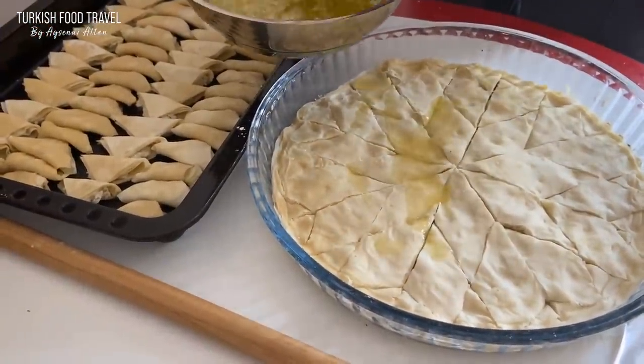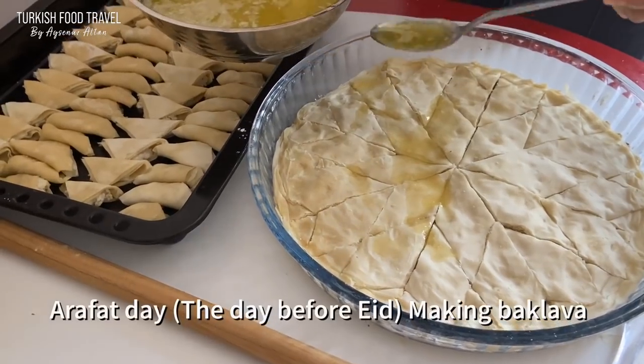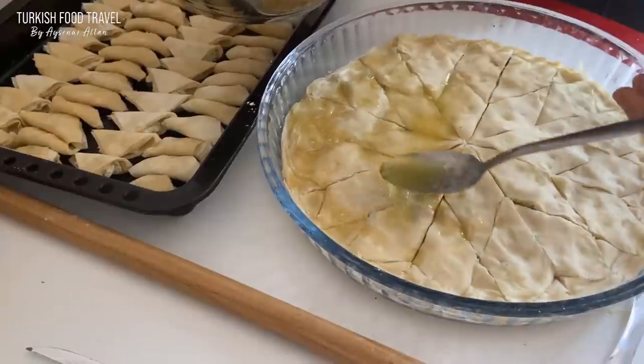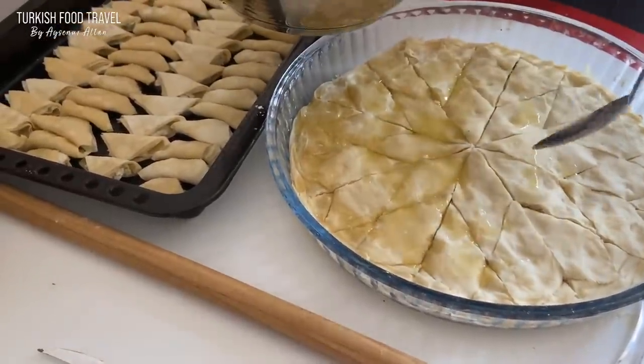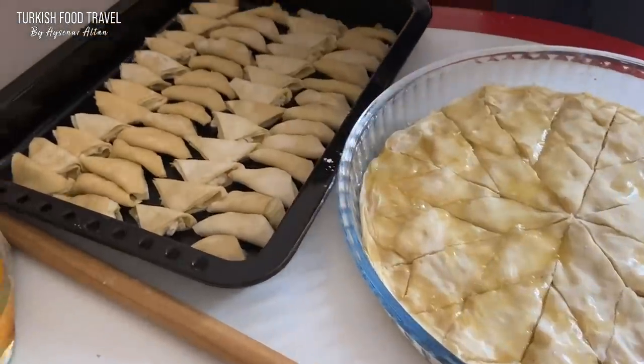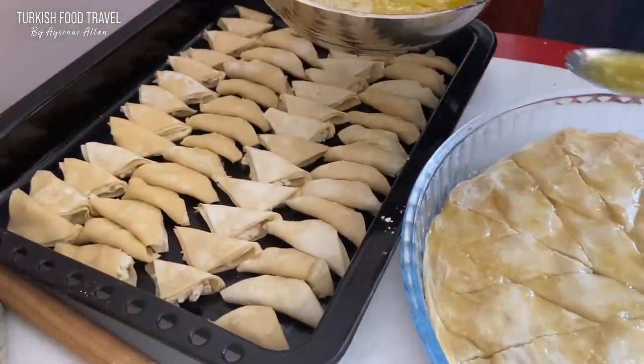We are making baklava for tomorrow's Eid. I made two types. This one is with walnut, and this one has kaymak cream in it with walnuts.